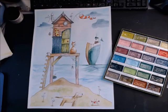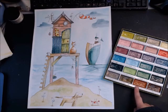Hello! You can watch me paint this wonderful whimsical painting, and I'm using my Kuretake Gansai Tambi Art Nouveau watercolor palette.